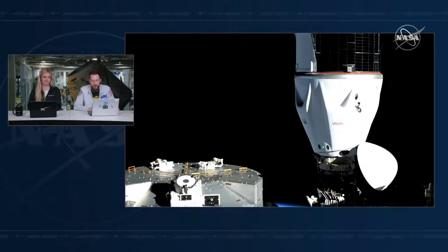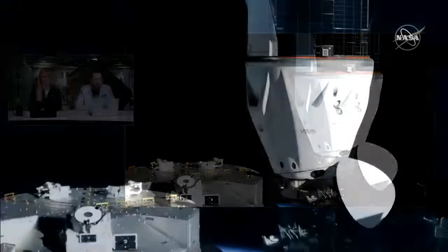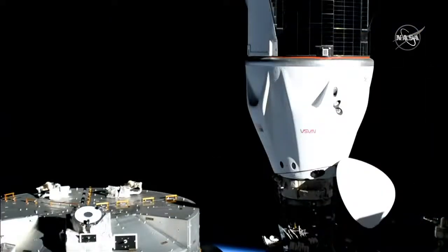One more time, if you missed it, docking occurred at 4:37 and 49 seconds Pacific time, that's 11:37 and 49 seconds GMT, while both vehicles were flying 261 statute miles over the Central Pacific. Now, with Dragon firmly attached, we're going to toss it over to the International Space Station Flight Control Room in Houston for Shaniqua Vereen to take us through the next steps as we get ready to open up the hatches. Shaniqua?